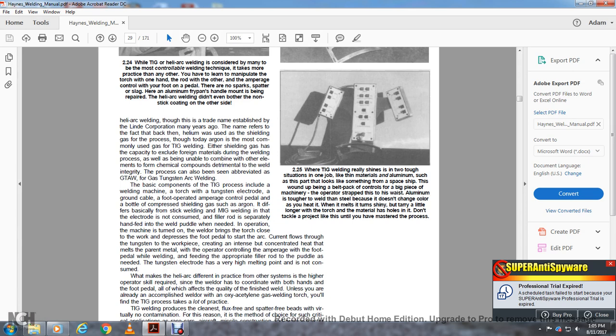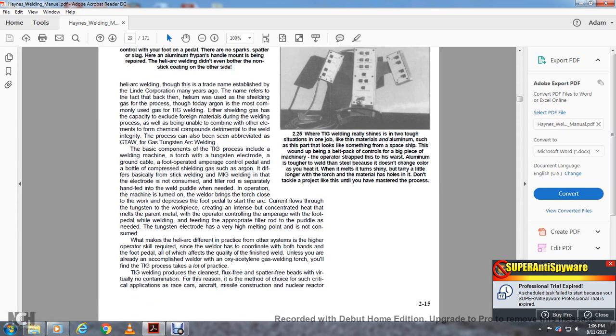The operator skill required is higher, since the welder has to coordinate both hands and the foot pedal, which affects the quality of the finished weld, so it is usually an already accomplished welder. As with oxy-acetylene gas welding, much practice is needed, and tungsten inert gas welding is a lot of practice.